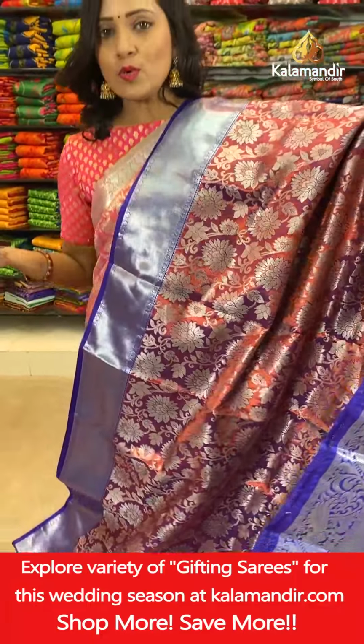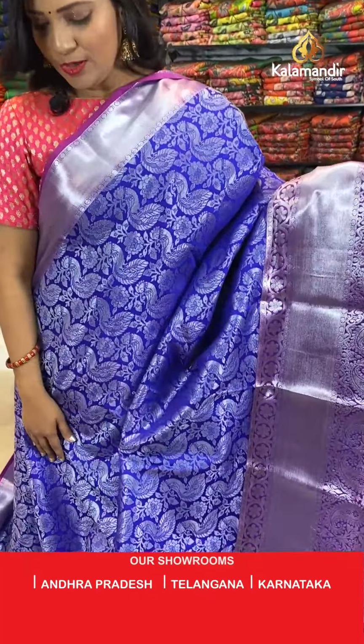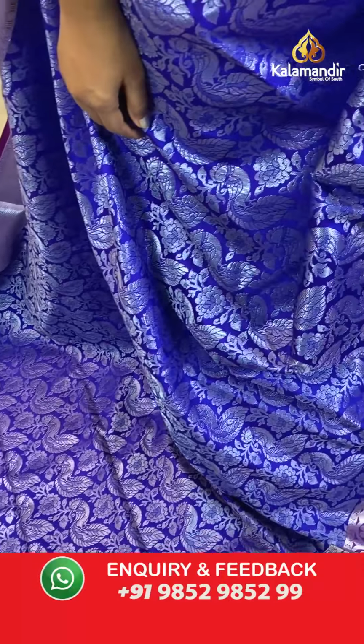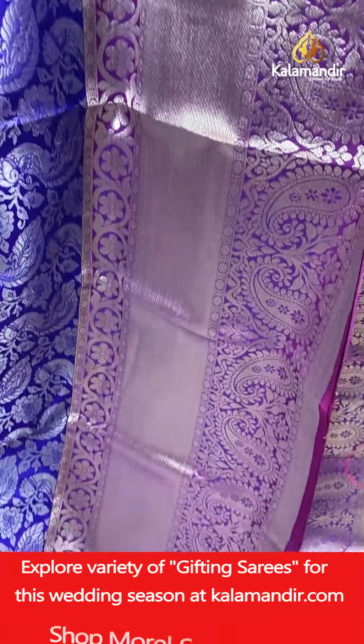So yes, this is also one more special special piece in today's collection. Next saree. Royal blue and magenta again. We have got a lot of color combinations with different patterns today. All over body, peacock motifs and the floral shawl. And that's a border with the cross kadi, leaf motifs and florals.